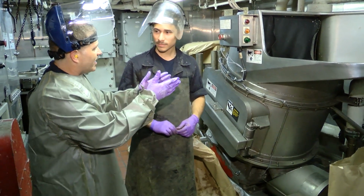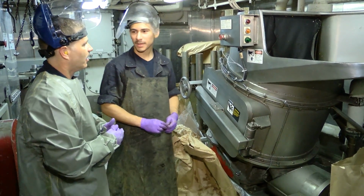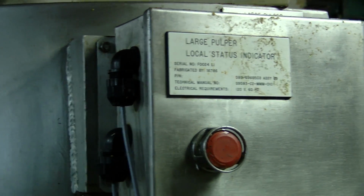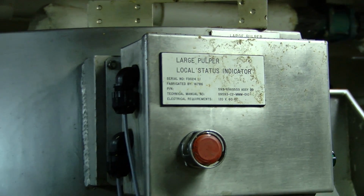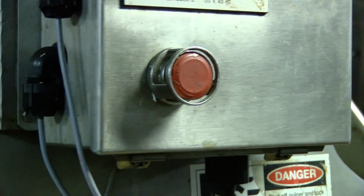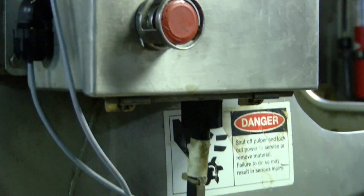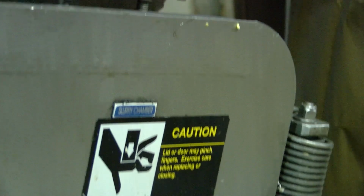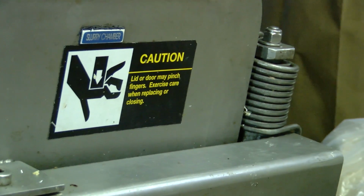And what is this machine here? This machine is called a pulper. Large pulper. It's like a garbage disposal on steroids. Of course, steroids not allowed on board. But a garbage disposal on steroids where we take our food and paper, things that can be pulped or shredded down into tiny little bits, and can then be inducted overboard.